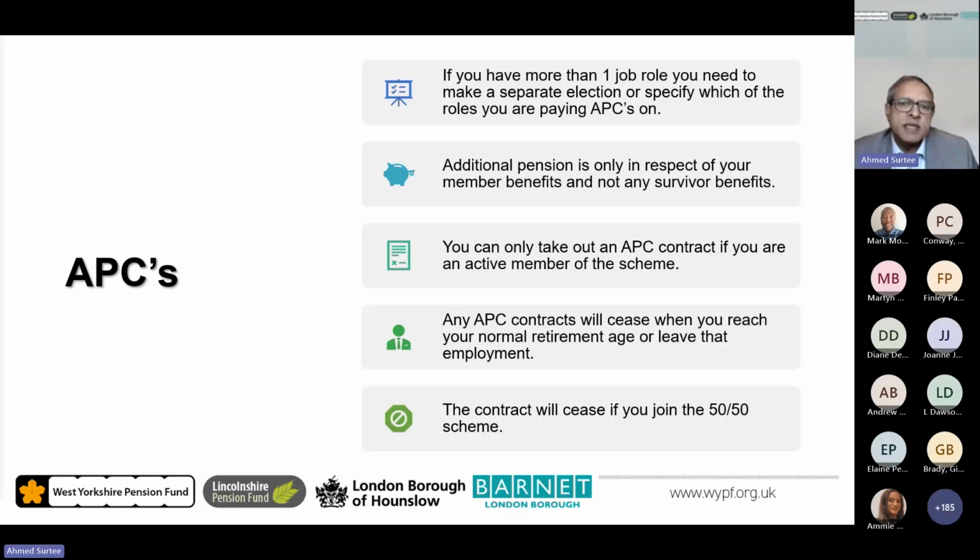In addition, the APC contract will cease if you join the 50/50 section of the scheme, as I mentioned. So for any members who do have an APC set up and are then considering moving into the 50/50 section of the scheme, you'll need to have consideration of this before you make your election.